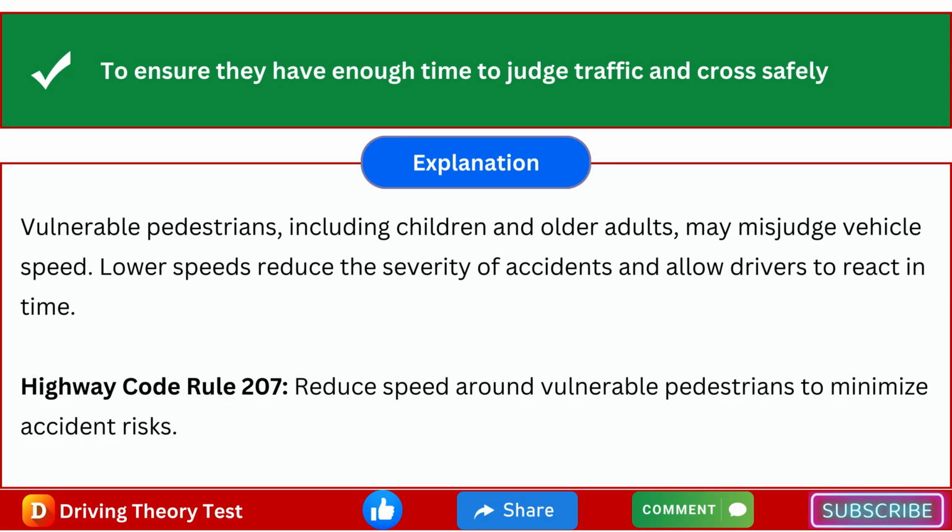The correct answer is to ensure they have enough time to judge traffic and cross safely. Explanation: vulnerable pedestrians, including children and older adults, may misjudge vehicle speed. Lower speeds reduce the severity of accidents and allow drivers to react in time. Highway Code Rule 207: reduce speed around vulnerable pedestrians to minimize accident risks.